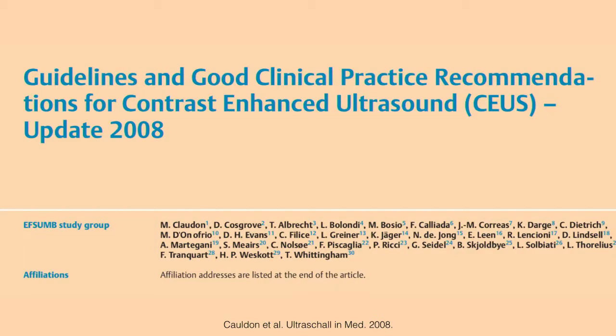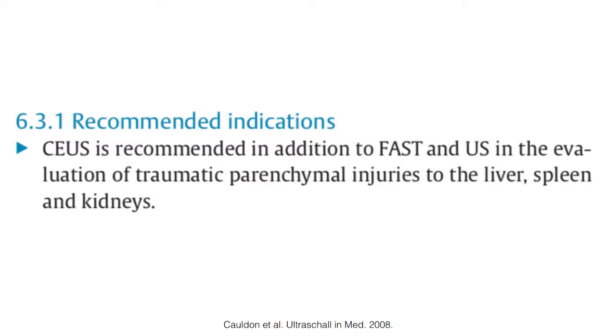Well, Europe says we should, back from 2008. So now that it's 2019, maybe we'll kind of get on the bandwagon here. The European Federation of Societies for Ultrasound in Medicine and Biology have their guideline from 2008. Contrast ultrasound is recommended in addition to the FAST in the evaluation of traumatic parenchymal injuries to liver, spleen, and kidney. So you're looking for those solid organ injuries. Those things that the FAST has always been criticized about missing, contrast sort of fills in that role.